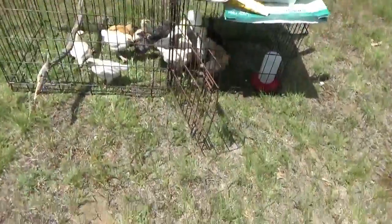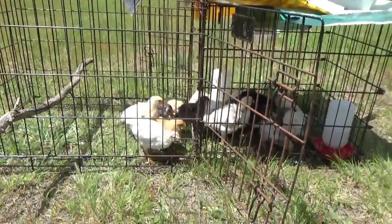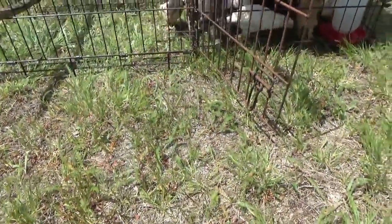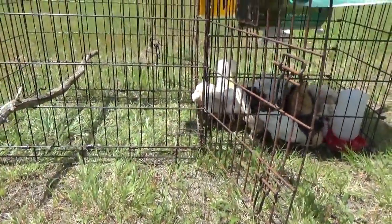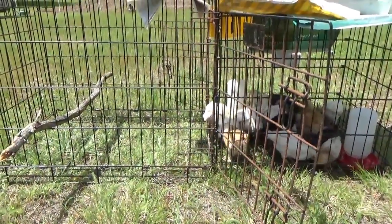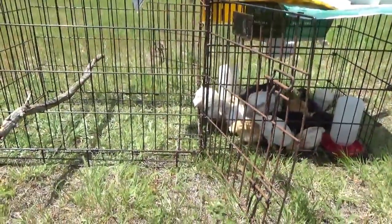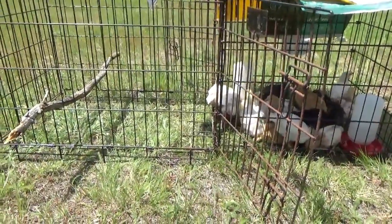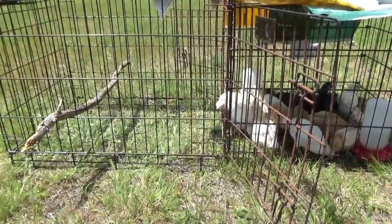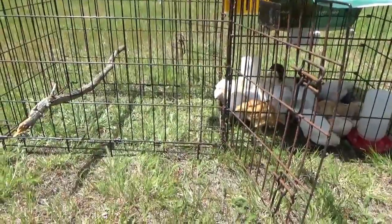Well, the birdies are out and happy. We move them around, get them fresh grass as they tear up an area. Actually, they're not really ripping it up that bad. They're still little, but they have plenty of space in here for now, and somebody was concerned that they're crowded, but I don't think so yet. Especially compared to commercial farm raised chicks. They got plenty of space, and as soon as they're done, I just put the food in. So as soon as they're done eating, they'll spread out.